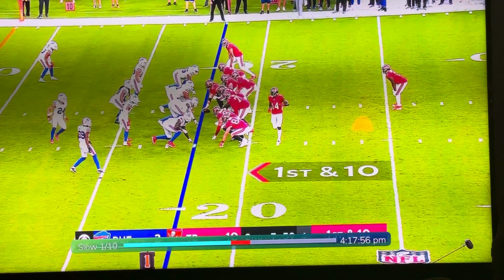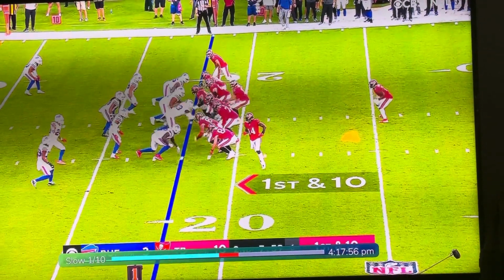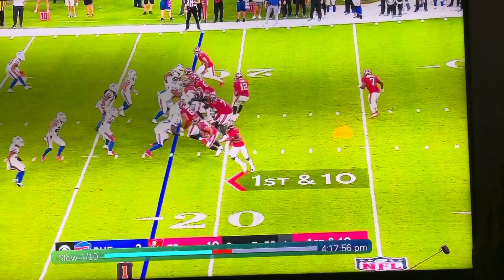But look at what Brady sees. Now look on the right side. Who is matched up with Fournette? Really no one. No one is really matched up with Fournette as you look at the play progress.